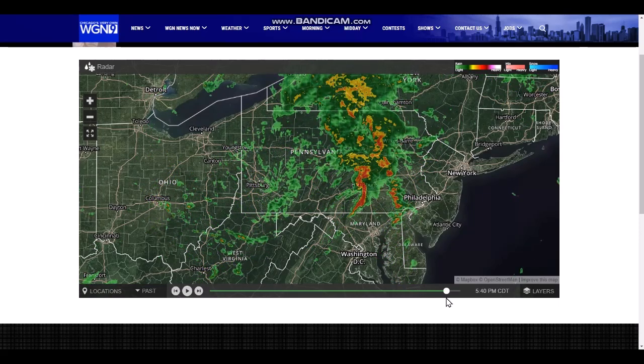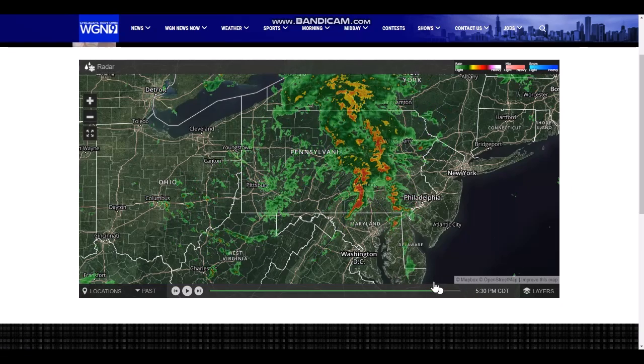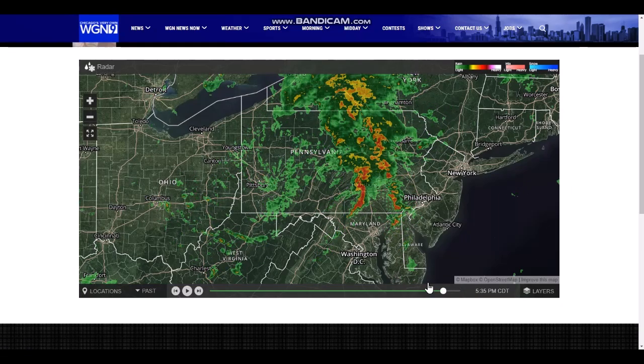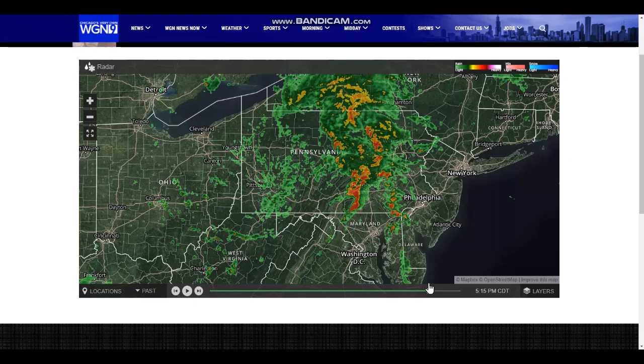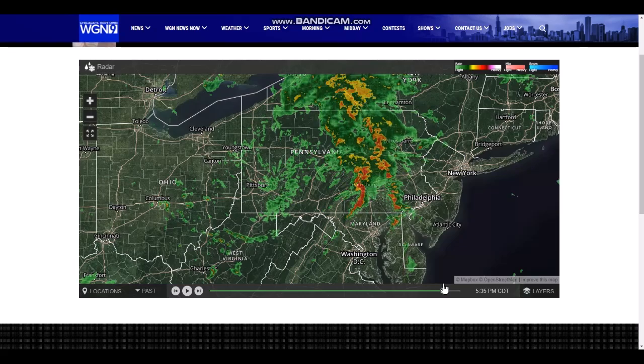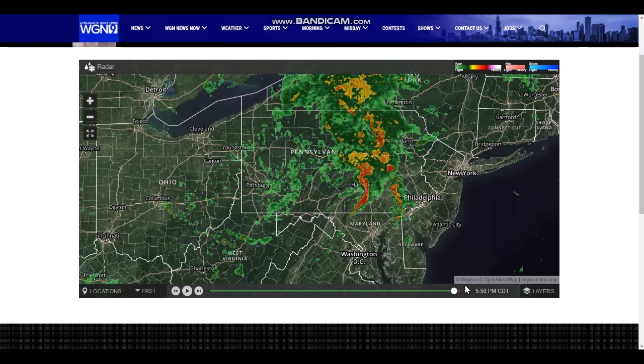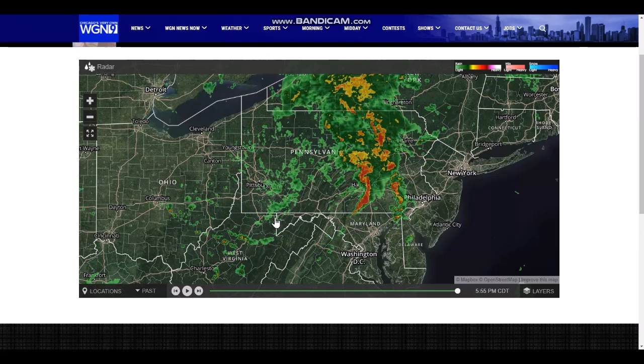Also, I do want to mention that there is a threat for some tornadoes with this. Always on the lower side of this, on the northeastern quadrant, there is a tornado threat. Really, I wouldn't say it's too awfully high at this point. I think there were a few reported across the West Virginia, Virginia, North Carolina area, but notice right there, Harrisburg, seeing a nasty little cell, kind of a line of storms pushing through, and a little bit of showers on the backside of this.